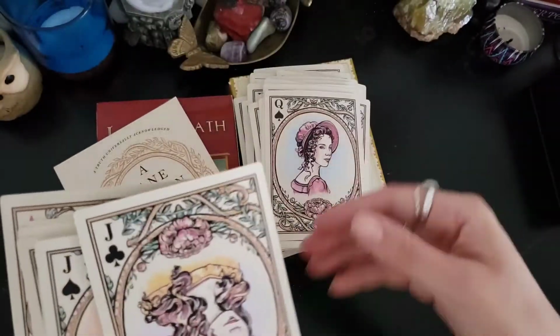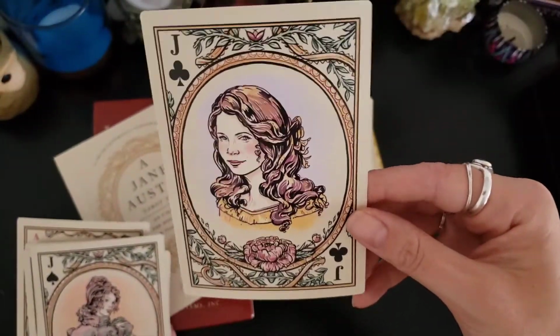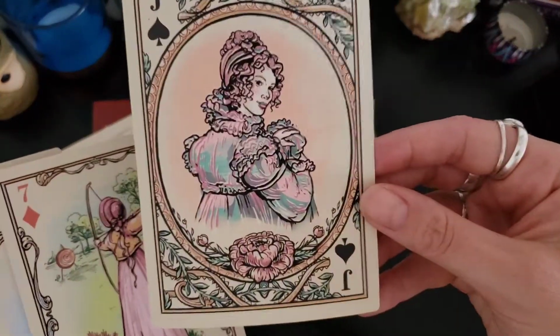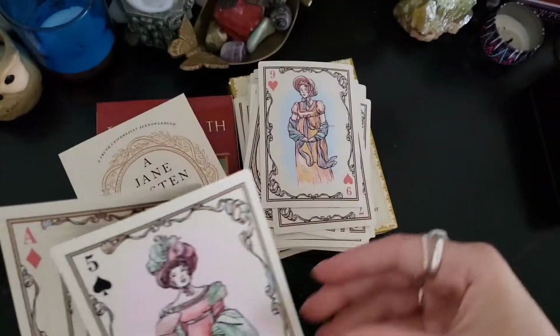I don't know who that is. This is Marianne Dashwood, and I only know this because I've looked it up so many times. No idea. There's Emma. No clue. Nope.